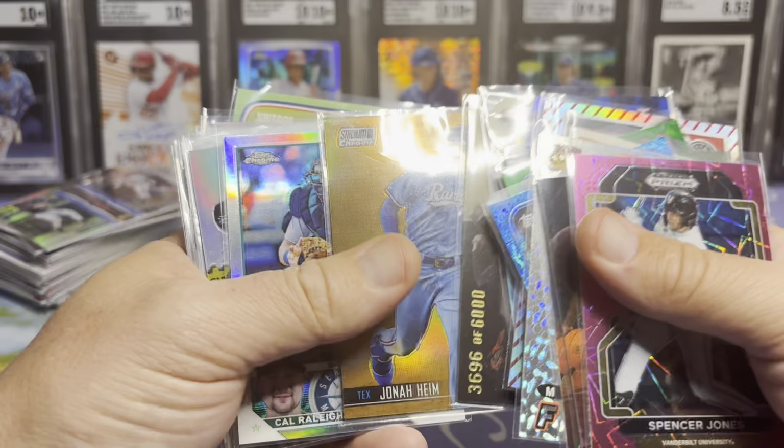Pitchers, first refractors, Marcelo Mayer refractors, Dalton Rushing. Guys that have recently come up and had a little bit of success. These are just first chromes, big name first chromes. A lot of Joshua Baez, first chromes, Arroyo. And then we get into the mega boxes.